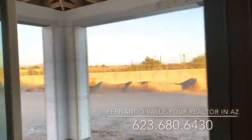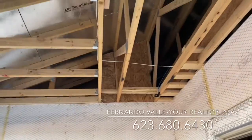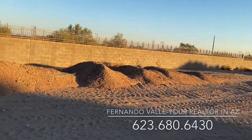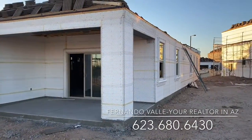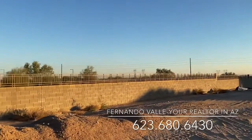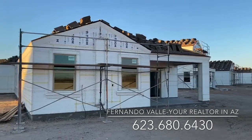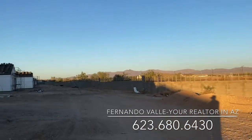Let's go out to the backyard. So they got cover patio, light fixture, backyard, which is quite large. Partial view fence. Some mountain views back there. So again, looks good. It's coming along.